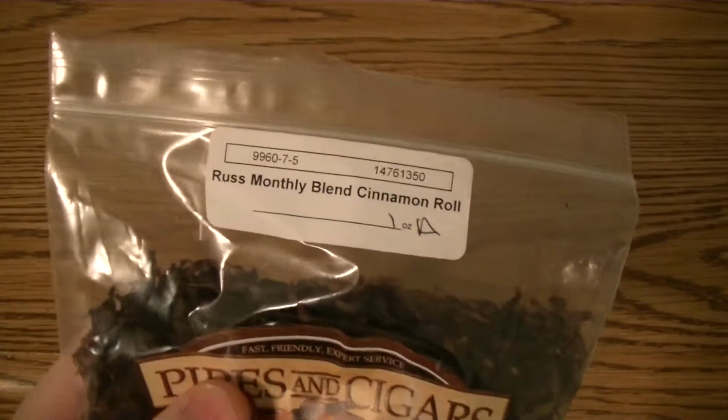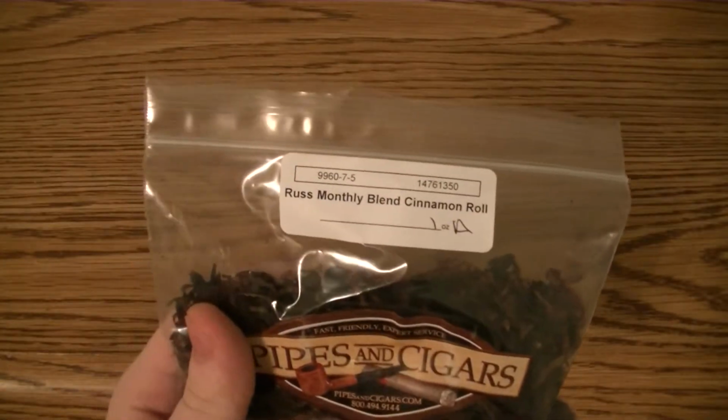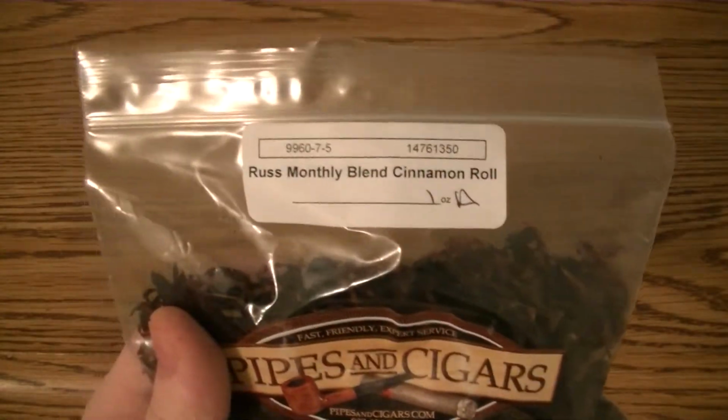It smells amazing. It's a really good smell. And it's a pretty good taste. Not amazing, but I do like it. It's a good flavor. Smoke's kind of medium-ish heat. A little bit hot for my taste. A lot of aromatics are.